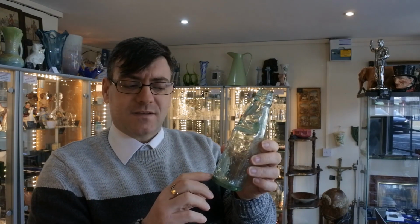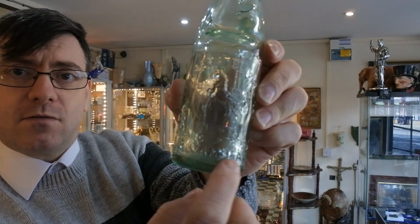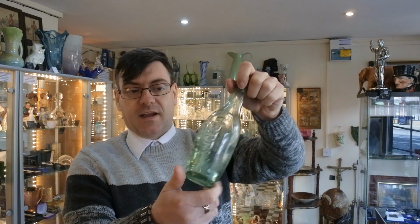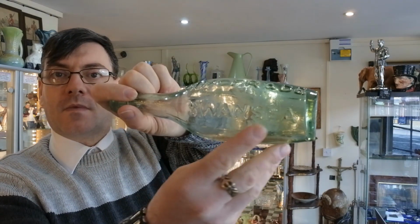The greens are not the best, but if you can find them with a place on or a town on, it's always better because you can sell it to people that live in that town. Now this one is Swansea. Swansea is about 20 miles up the road from me, but I do have people come in from that area, so somebody may buy it to put out in Swansea. We have the same here with a nice ginger beer bottle, again Swansea.